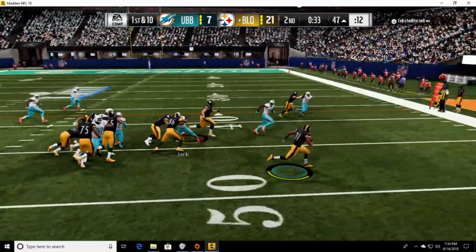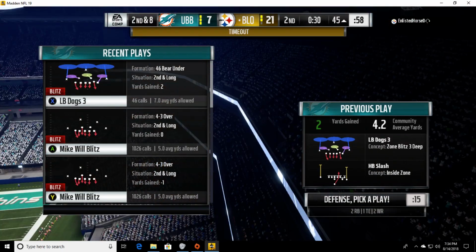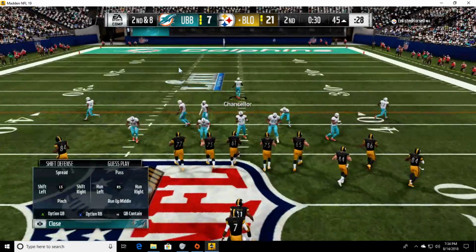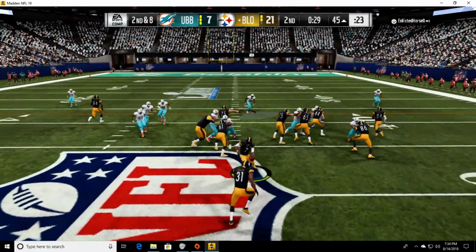Now a handoff. Johnson. Oh, a heck of a move. Man. And he's across midfield and into Miami territory. Now whistles come in. We're going to get a timeout here by the offense as they get it right at the 32nd mark of this first half.